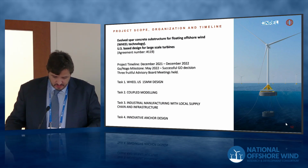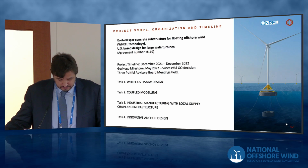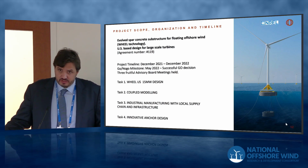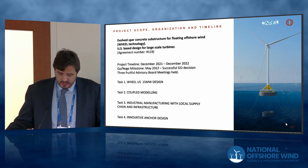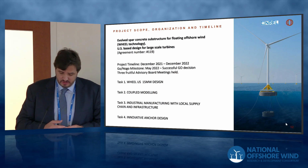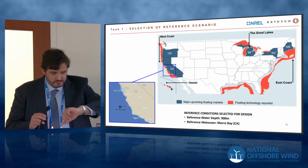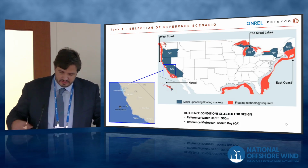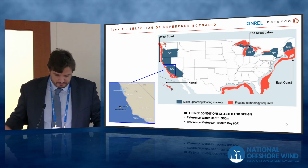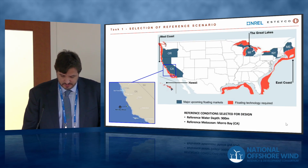In all of them, except for the 4th, we have collaborated actively with NREL about how to design this for a 50 megawatt unit, how this will behave in a coupled manner with a wind turbine, and how we can propose a strategy for industrial manufacturing of these elements on the West Coast. And I will now try to give you a summary of the main results. There's quite a lot of information, so some of the slides I will rush through. I guess this will be made available for you at the end of the session. So sorry if I cannot touch on all the information, but it is there.